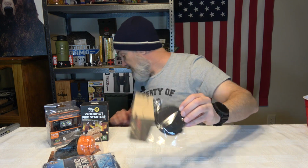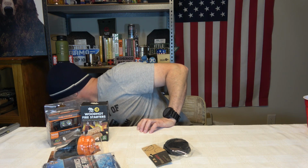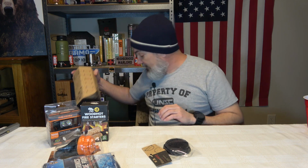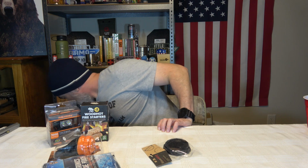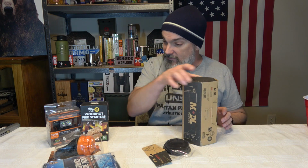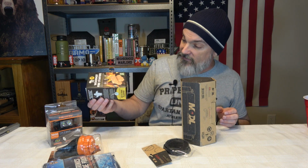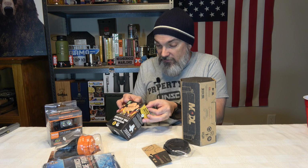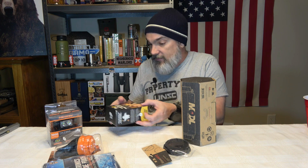Okay, and then I know what this is. This is the Rinse Mod cap for this collapsible water bottle. And I already have one of these, so this is another. And I'll tell you something: it's this. My Woodhouse fire starter. Oh, there we go. It is everywhere. These things and these shavings are all over everything in this box. Okay, all right. That's what we got.